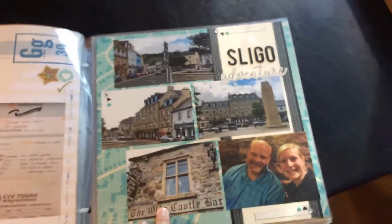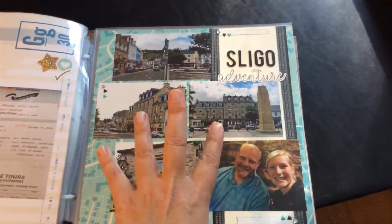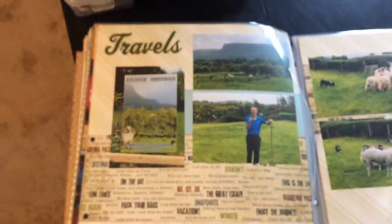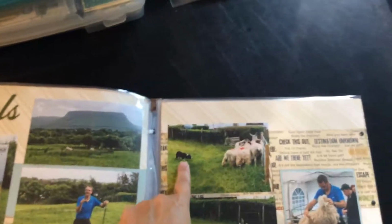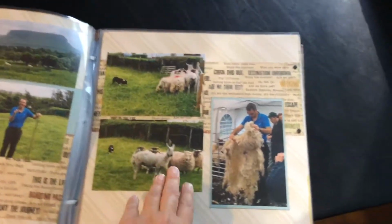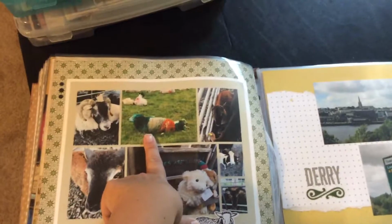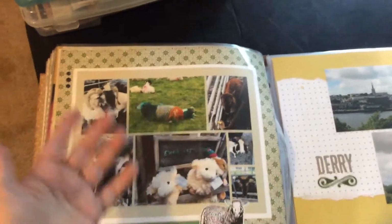And when they left there, then they went on to Sligo, which I stopped there when I was in Ireland, but we only went to the grave of Yeats, the poet. We really didn't see much of the town, so they actually got to explore a little bit of the town. Then they went on to a sheepdog demonstration, and apparently this guy here, his name is Jack, and his favorite activity in the world is to round up sheep, and he would do it all day long if they let him. So he was very happy in his work. Oh yes, the big soccer match was on when Ireland was in the finals when they were there, and so the farmer had dyed the sheep to match the Irish flag, of course.